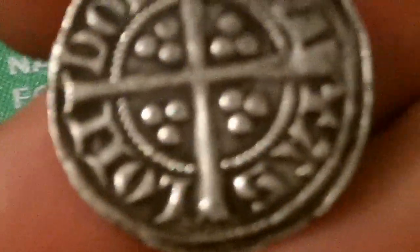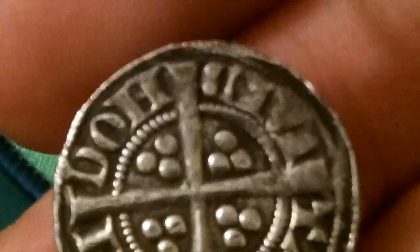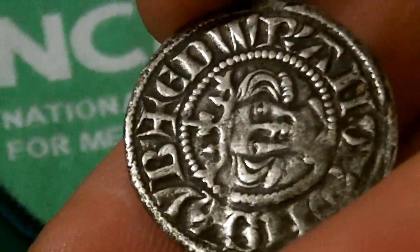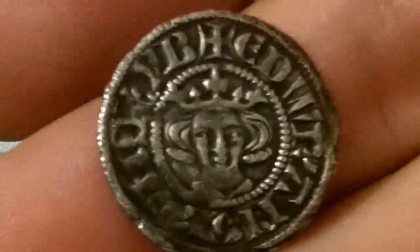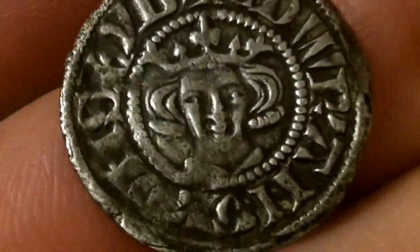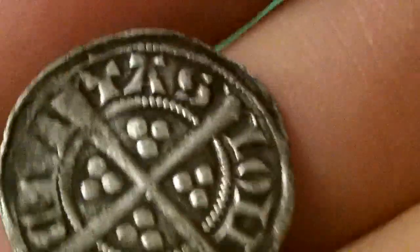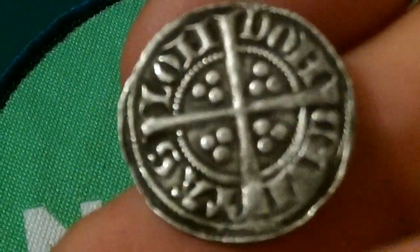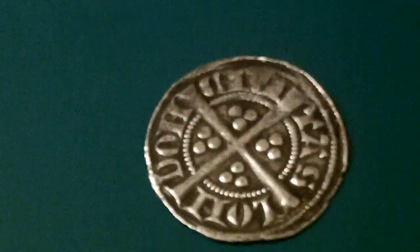But yeah, this coin, as you can see, it's got a bit of a flat spot there, but I'm thinking that was even done when it was hammered. It just didn't hit properly because it's the same on both sides. But as far as the detail of the coin goes, it's brilliant. Love it. And it's a London mint. You can see that there. It says London. It is a nice coin.